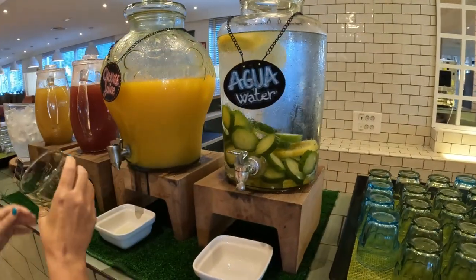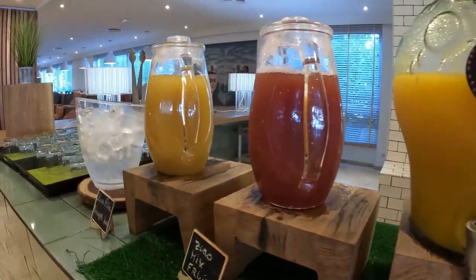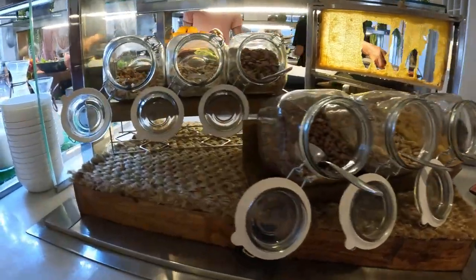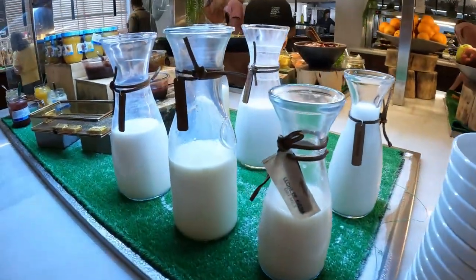Well, that's a couple of hundred calories burned, so now time to refuel. And you have to start with the juice, of course. If you have a hangover, a help yourself Bloody Mary station could be the solution. Unbelievable amount of choice, starting with cereals and almost every type of milk going.